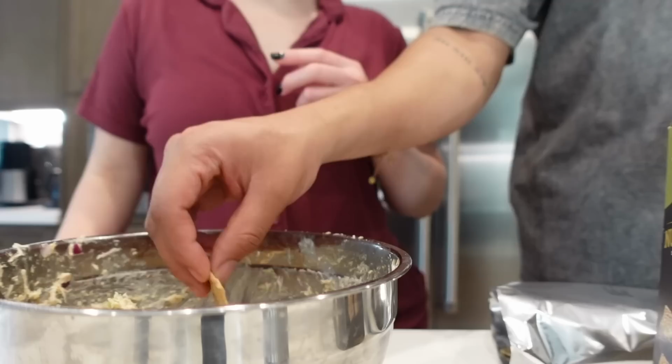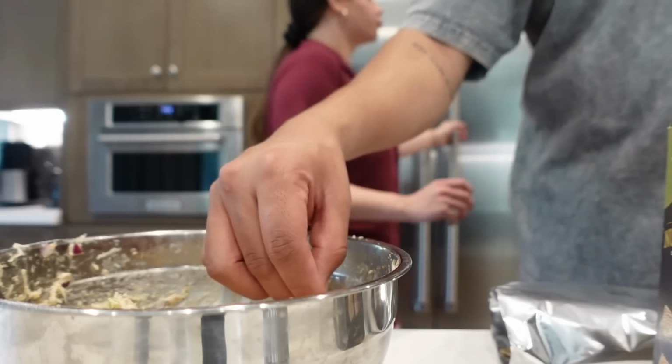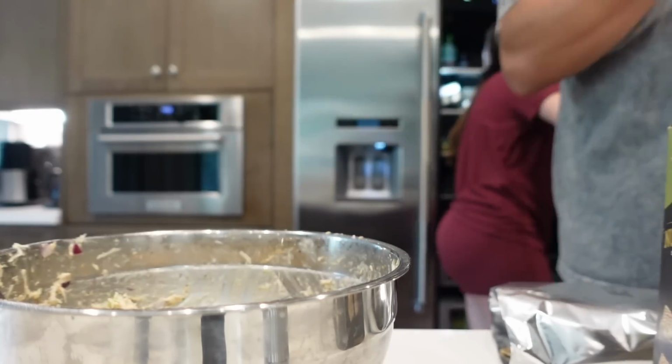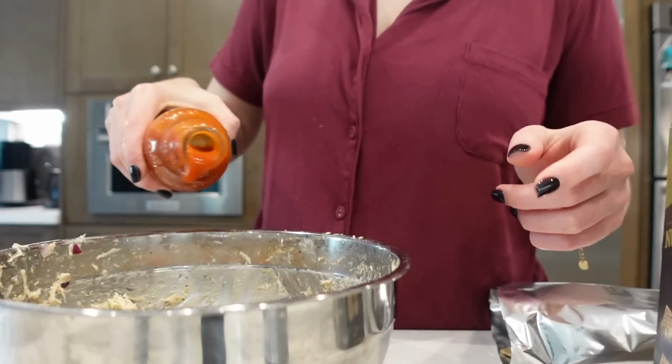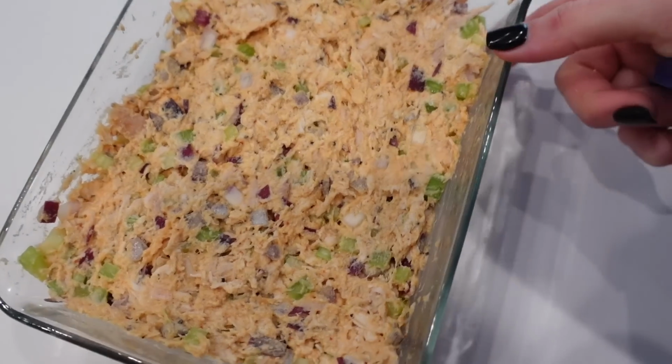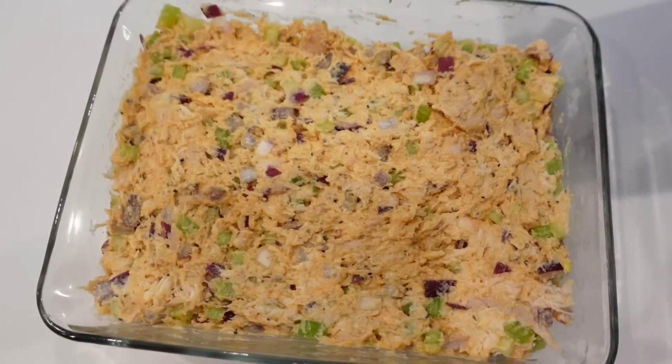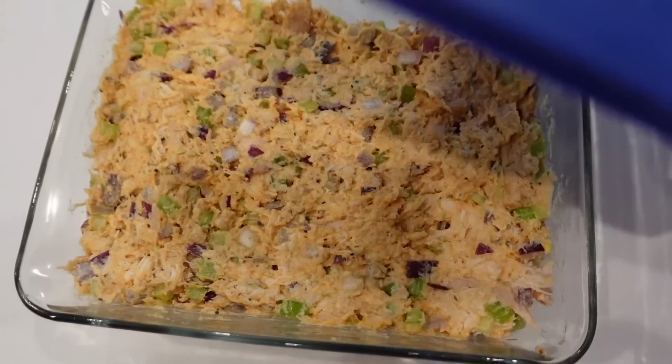Better? May I put some Frank's Red Hot in it? I think the buffalo hot sauce would be good in it. As you can see, I literally put everything in this. Here is our completed chicken salad. I swear I make it different every single time. This tastes so good on a tortilla or with crackers or whatever.